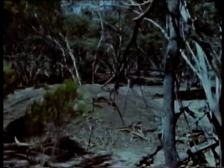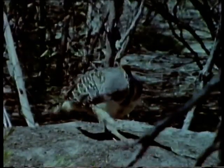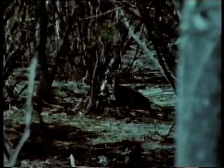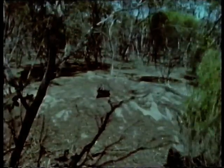Each pair of adult birds might produce 15 chicks each season. Probably 12 of these will die within the first 6 months of life. The adults can live for 30 years, and in that time need only to produce 2 living offspring to maintain the population numbers. If anything happens to the adults, there are plenty of younger birds to take their place at the mounds.